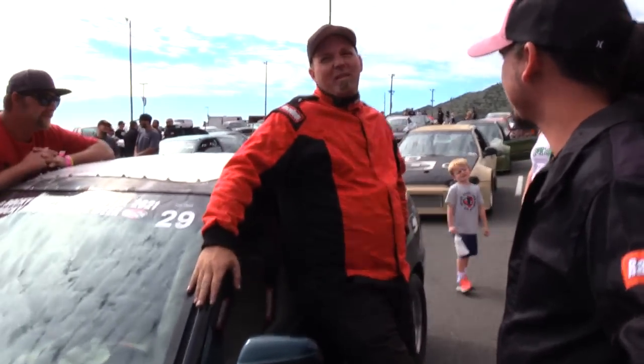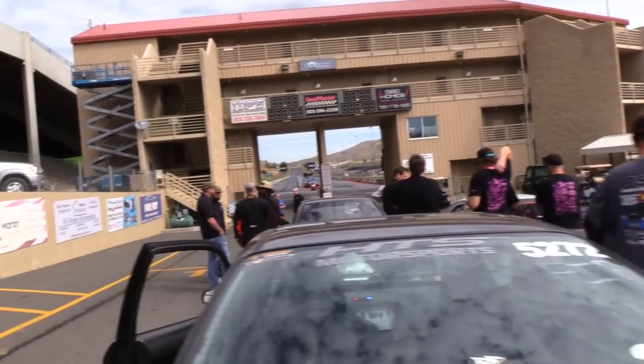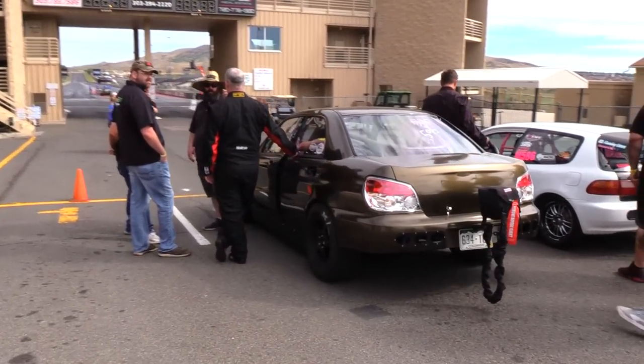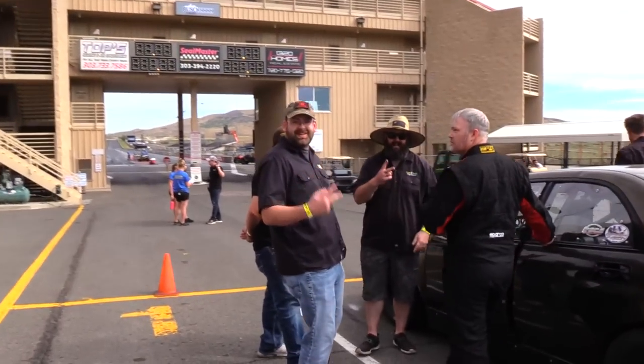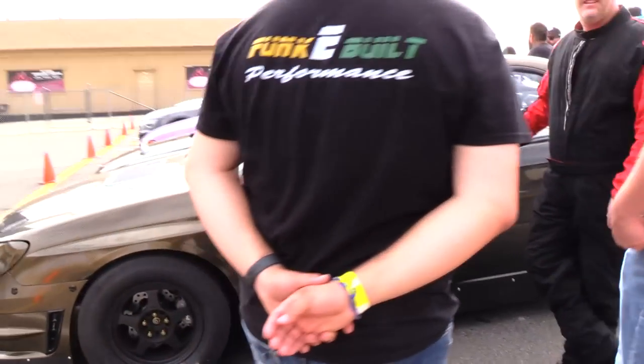Max already came up to me and he's like, man, if I lose to the Integra, I screwed up. You know what I'm excited about too? The Subaru's here too. It's a lot of them. These guys have been working hard on this bad boy. This is Colorado's only 8-second Subaru. Heck yeah, man. It's good to see you guys. Can't wait to see this thing rip today.